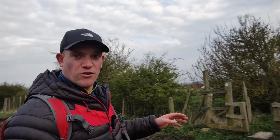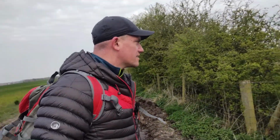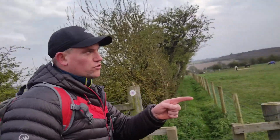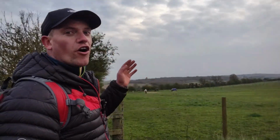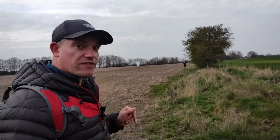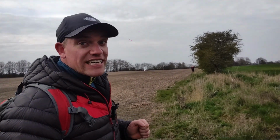There are options to go left here, which I'm going to have a look at this sign and see what it says. It says the Northern Saint Trail, so that's that way. You can also go straight on, this is also a public path. We're not going straight on or left at this point. We're heading right. This is going to take us to a plain field, and I'm going to have a sit down and have a cup of coffee.